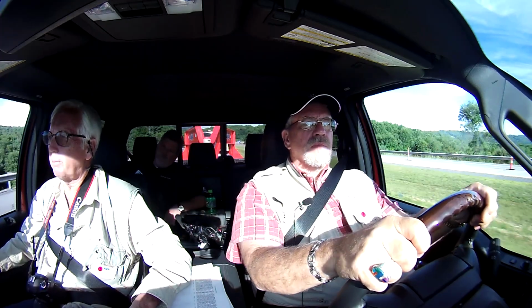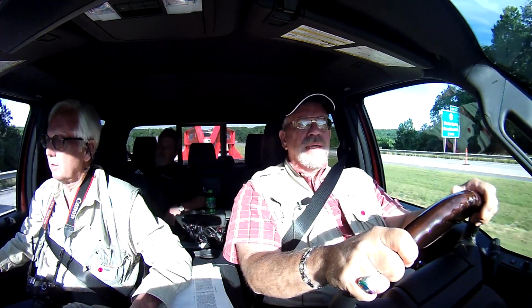What's a 12 ply tire cost you nowadays? I suppose they're $200 at least. Yeah, most of these pickups have 10 ply and E rating. These are, I guess that'd be an F rating, wouldn't it?